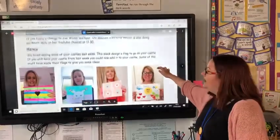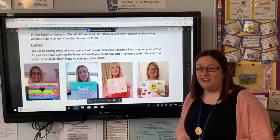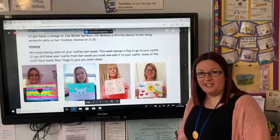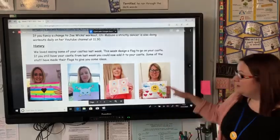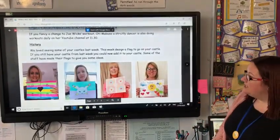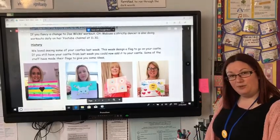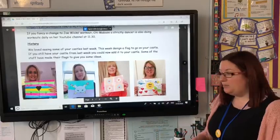Your history learning this week, we were so impressed with all your different things we've had sent in. Lucy sent us some fantastic science. Layla May and Fireflies also sent us some lovely learning. I thought it was about time the adults did some learning. So your history this week is to make a flag to go on your castle. It could be to defend your castle or to show your fellow people where to come.